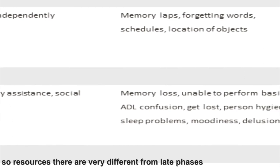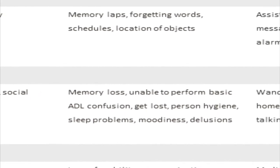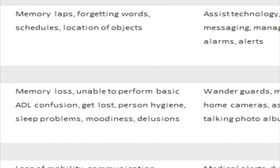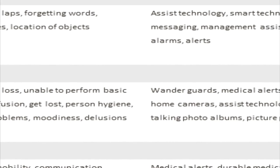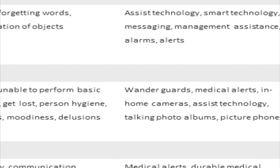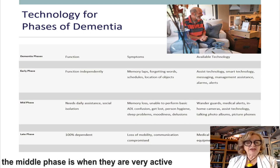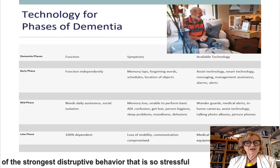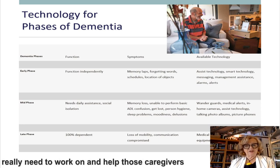in the early stages of dementia are very different from where they are in our late phases of dementia, where they are pretty much immobile and non-communicative. And that technology may be related to only things that can provide comfort and keep them safe. So the middle phase of dementia is where the person with dementia is still very active and moving around and talkative. They have some of the strongest needs. They also have some of the strongest disruptive behavior that is so stressful for those caregivers. This is the area we really need to work on to help those caregivers deal with some of these disruptive behaviors.